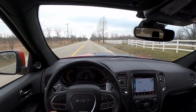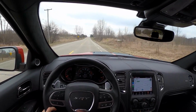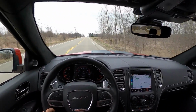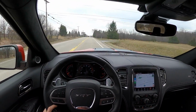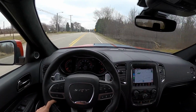It's got American muscle, European dynamic refinement, even better than the Europeans in many respects. And you've got a lot of tech, you've got great ergonomics, really usable features, a lot of information for the performance-minded enthusiast.